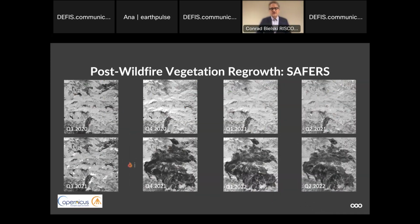And again, just a quick example to show how these types of images look, especially if you're not used to looking at Earth observation. We see on the top row, essentially, over the full year, nothing's really changing. I'm only showing quarterly, but of course we can have much more fine resolution temporal imagery as well. And then, as we see, there's a fire event between Q3 and Q4 in 2021. And of course, that's where we see the biggest amount of burnt area. And then we continue to follow that event.